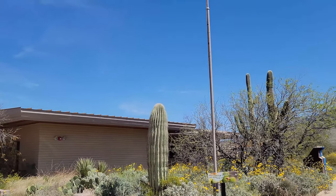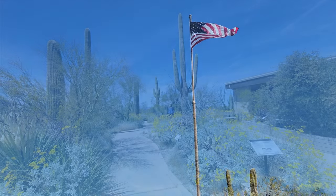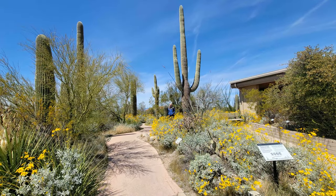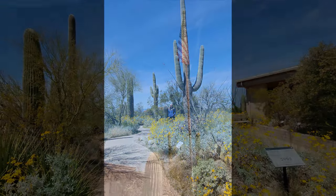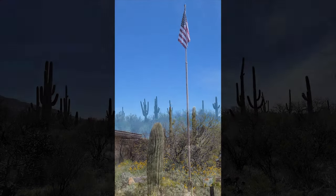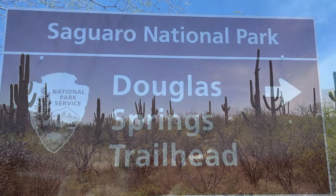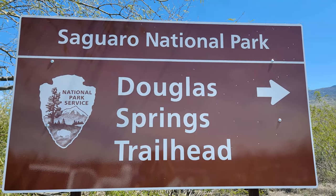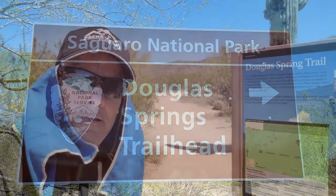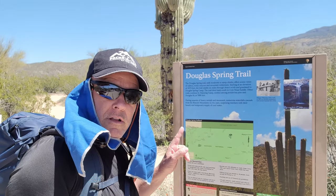All right, here we are, Saguaro National Park East. All right, we made it to Saguaro National Park, Douglas Springs Trailhead.